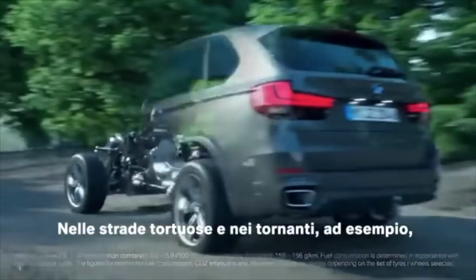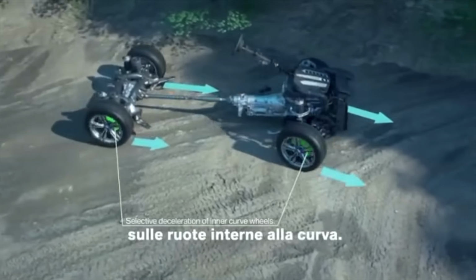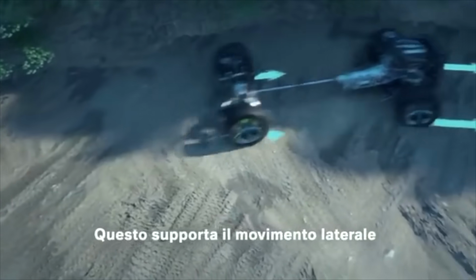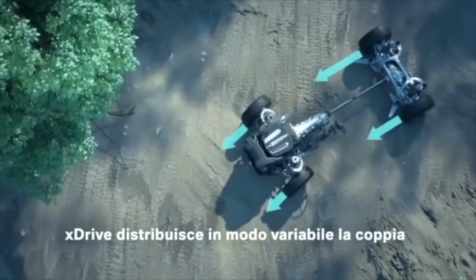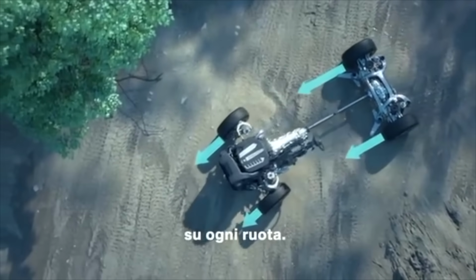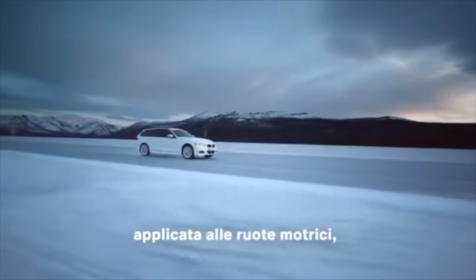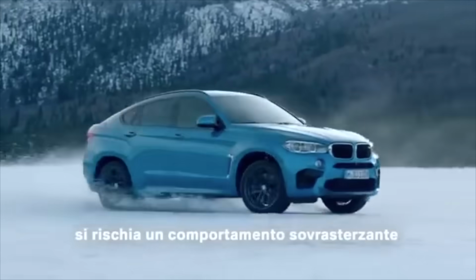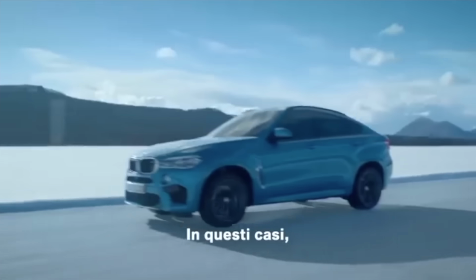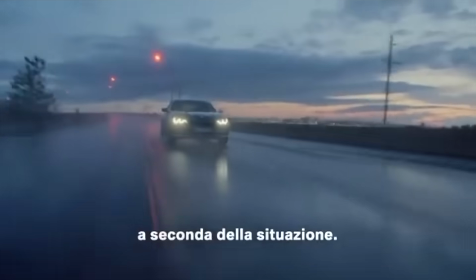If you drive through a curve, for instance, BMW xDrive reduces the power on the inner curve wheels. This supports the side motion and gets you out of the curve faster. xDrive distributes the torque differently on every single wheel. When you take a curve with too much power on the drive wheels, which typically happens on slippery ground, you might risk over or understeering. In this case, BMW xDrive immediately shifts the power to the front or rear axle depending on the needs.